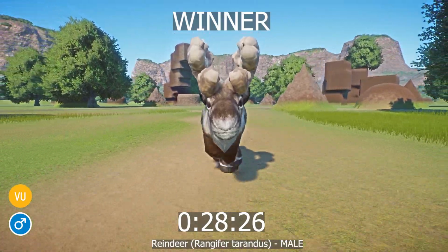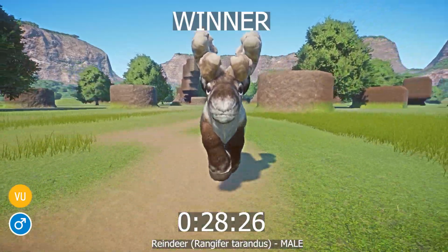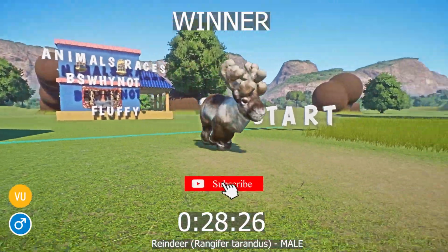The North American reindeer, caribou, migrates up to 5,000 kilometers, the furthest of any land mammal. Reindeer are the only species of deer where both males and females grow antlers, although in some reindeer subspecies, the females have lost their antlers.